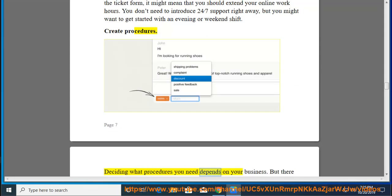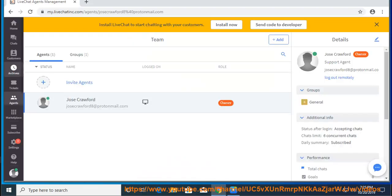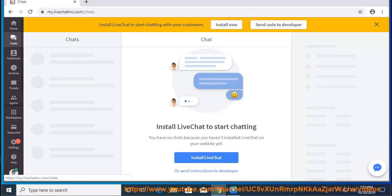Create procedures. Deciding what procedures you need depends on your business. But there are a few general things worth figuring out and writing down: your team's schedule and task division. How and when to use tags and canned responses.